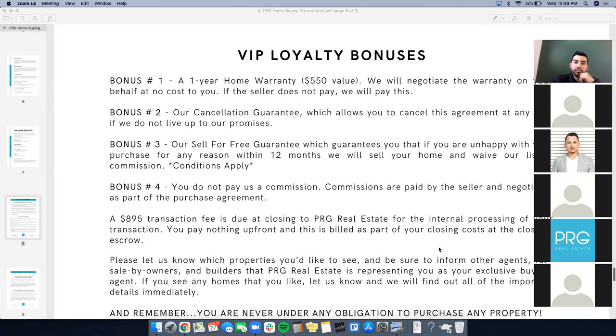Right. Now, I'm going to be completely honest, guys. We've never done this before. We've never used it. I got damn close to using it, but I've never used it. But doesn't it sound good though? Don't you feel safer? Because home buying is nerve wracking. Like, am I making the right decision? That's what everyone's thinking. But now it's like, oh, you have all these layers. Oh, we have a home warranty. Great. We can sell it for free. It just makes them feel good. People like guarantees. People like a way out. They're not so locked in, because real estate is a big lifetime commitment.